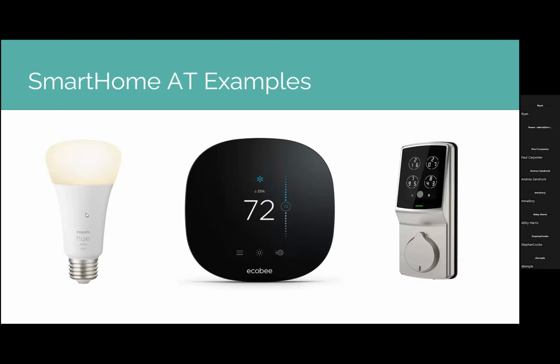Many smart home technologies, though, do require access to the internet, Wi-Fi, in connection with an application on a phone or a tablet. So take, for example, the light bulb on the left side of the screen. A smart light bulb can be connected to an app on the phone, and it can be controlled in a way other than a light switch.